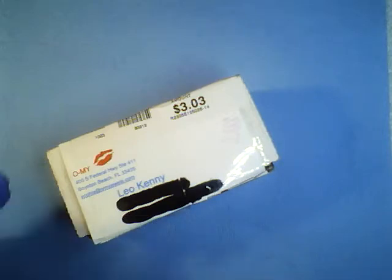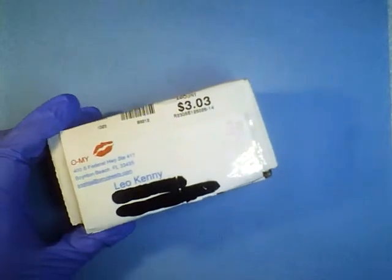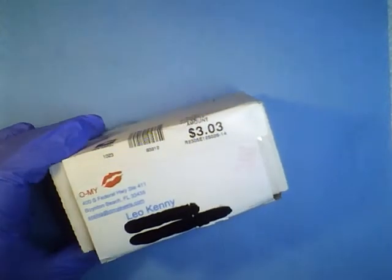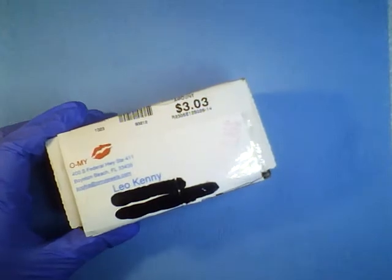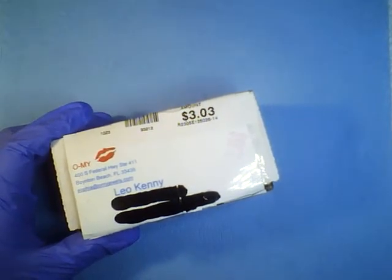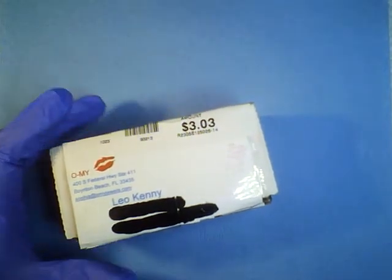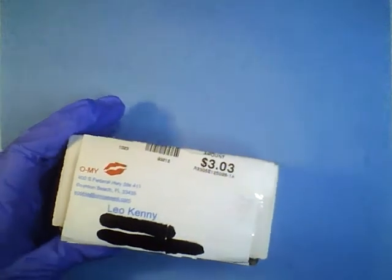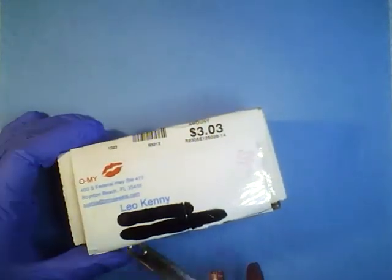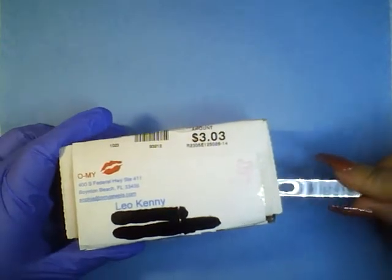Hey everybody, I wanted to come on tonight to do a little review of this nail polish that was sent to me from a woman from the company Oh My Jewels. They did not ask me to do a review, but she wanted to send them to me. I told her that I would try them out and see how I liked them. I have not opened this besides cutting the label and, of course, blocking out my address.